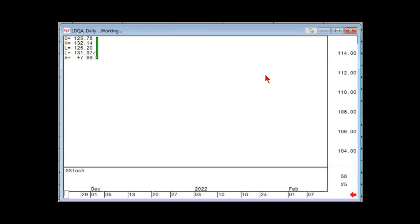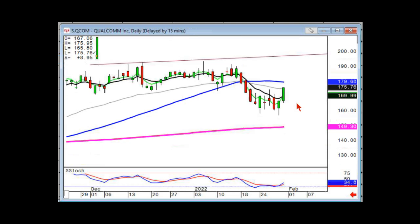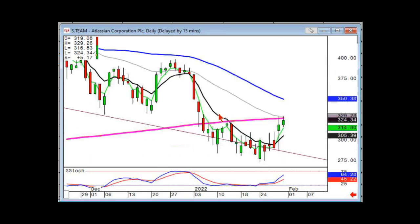LDQA. No, that's not working. QCOM. You can be buying this one. Wouldn't be first on my list. You still have to obviously get through the 50-day moving average. And team, stay long, same scenario. Need to get through the level everybody else is watching.